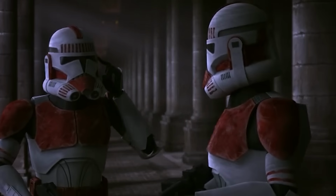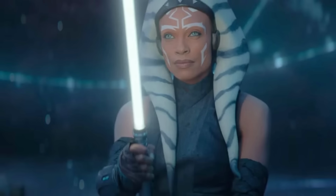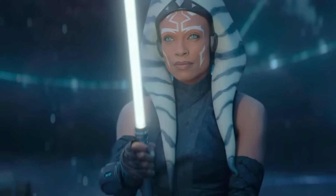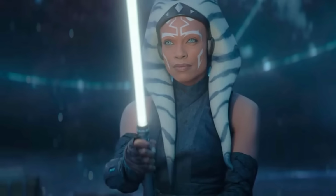Two commanding montrals resembling conical horns and three Lekku, known as head tails, cascading gracefully downward. These appendages undergo steady growth until maturity, with the female Togruta often exhibiting longer Lekku than their male counterparts. The montrals, worn proudly by Togrutas, play a pivotal sensory role for their species.